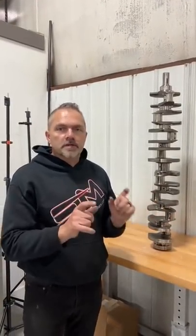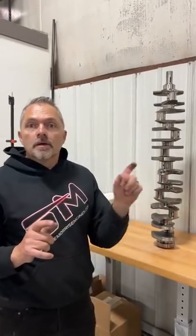I'm not trying to reinvent the wheel and have some bearing company make us bearings. I'll build stuff around to reuse an existing part.